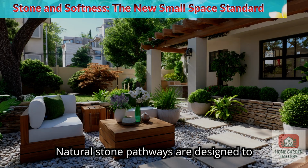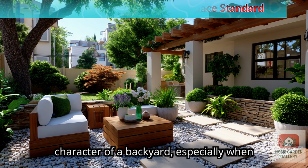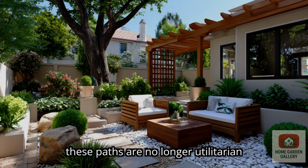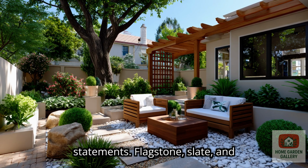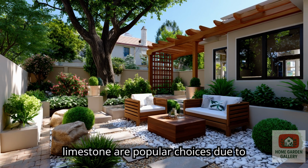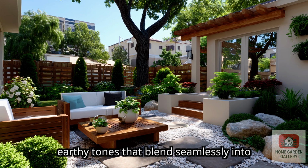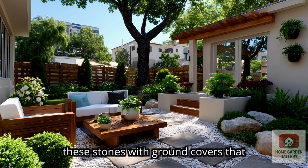Natural stone pathways are designed to enhance movement while complementing the character of a backyard, especially when space is limited. In 2025, these paths are no longer utilitarian afterthoughts, they are integral design statements. Flagstone, slate, and limestone are popular choices due to their durability, natural textures, and earthy tones that blend seamlessly into garden settings. The key trend is pairing these stones with ground covers that offer more than visual appeal.